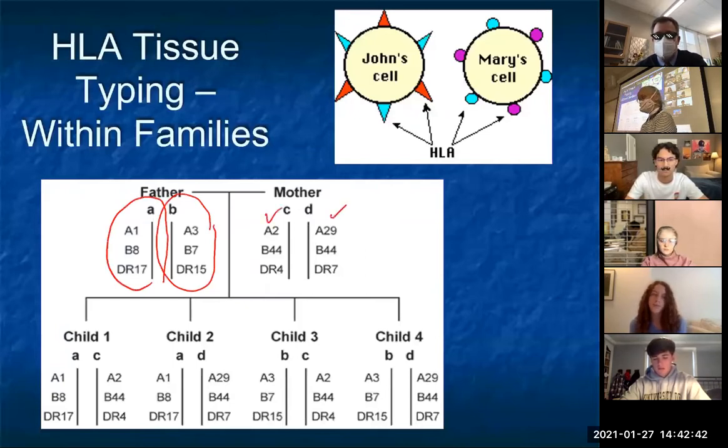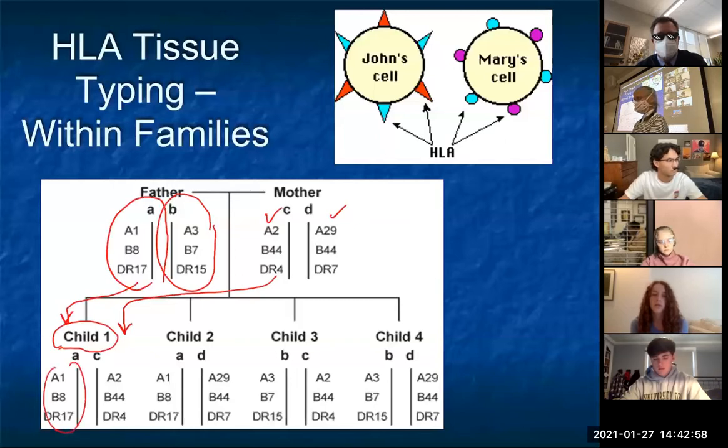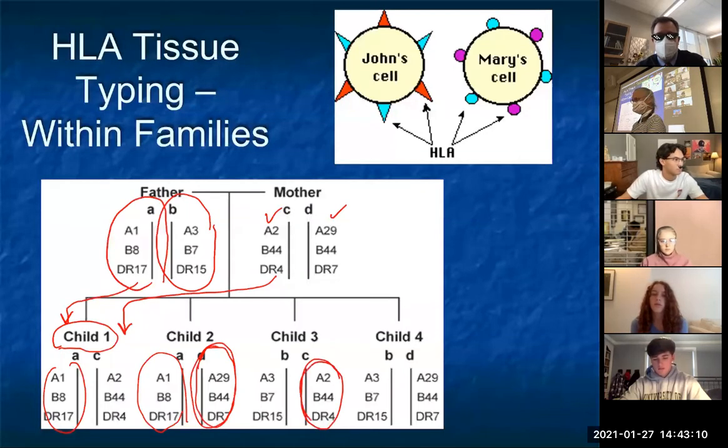So a child, if we looked at child 1, he could get this chromosome from his dad, and he could get this chromosome from his mom. So he's 50% related to each parent. And you can notice that child number 2 shares that same chromosome from dad, but got this chromosome differently from mom. So they share 50%, where this child over here shares this one because they got that one from mom. But over here, this kid got the other chromosomes from each parent and shares nothing with their sibling.